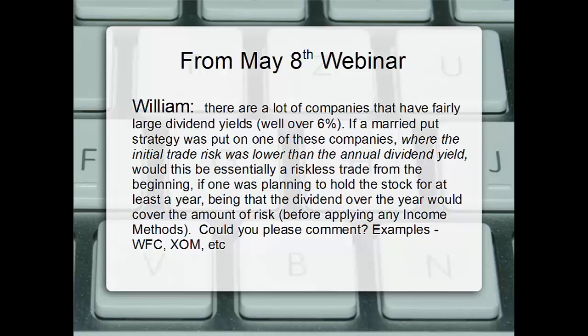If one was planning to hold the stock for at least a year, the dividend over that year would cover the amount at risk, not including application of any of the 12 income methods that we use in the radioactive trading techniques. Examples, WFC, XOM, and so forth. Can you comment? Well, absolutely.